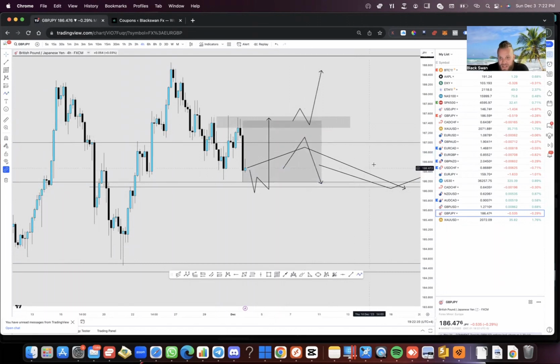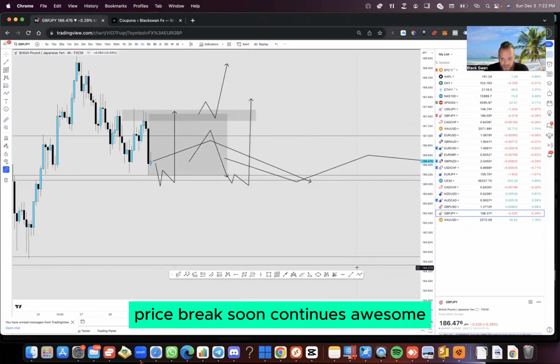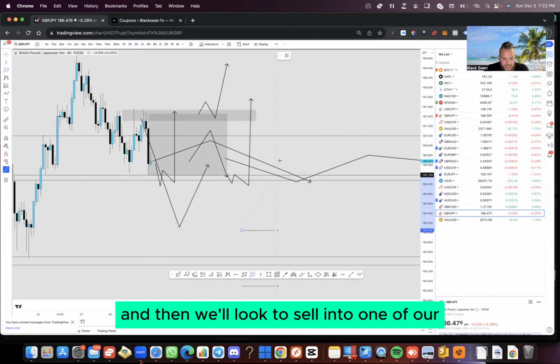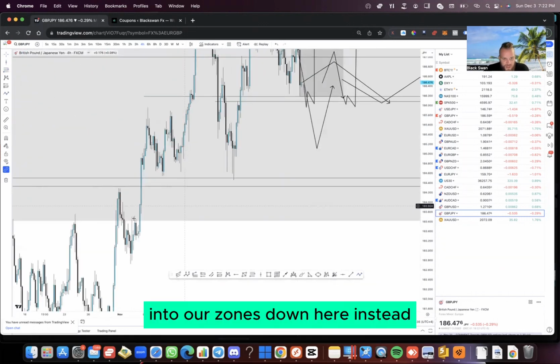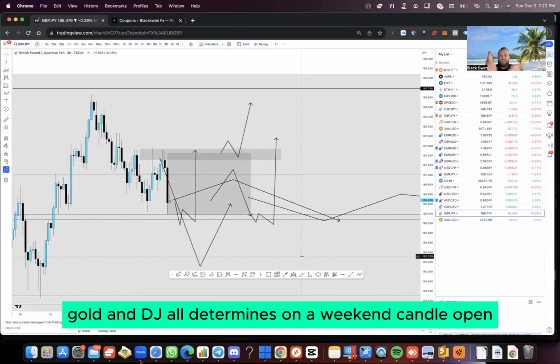There's our TP, bang. And then what? We're looking for reversals here, bam. And there we go. Price breaks through and continues. Awesome. We'll just wait for price to make a new low, pull back, and then we'll look to sell into our zones down here instead. So super easy, guys, super easy. Again, gold and GJ, all determines on a weekly candle open, so keep an eye on it.